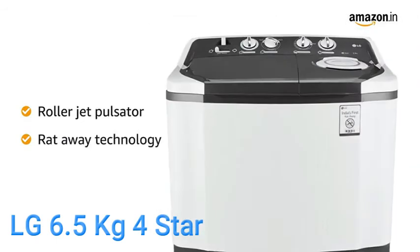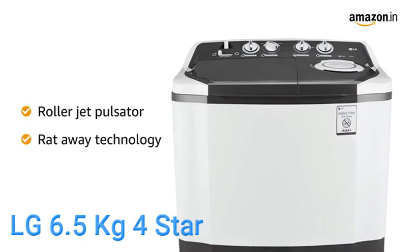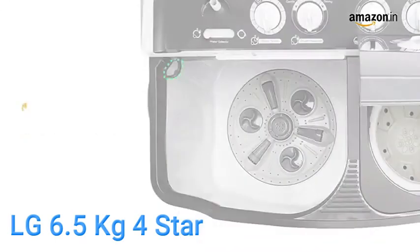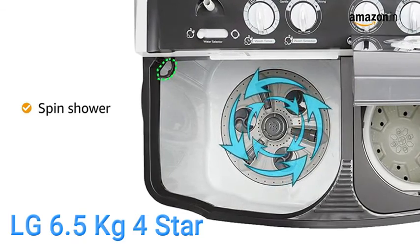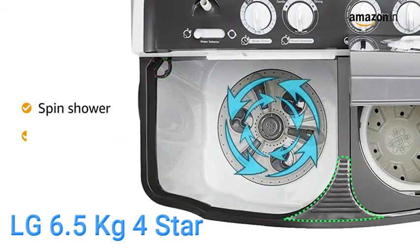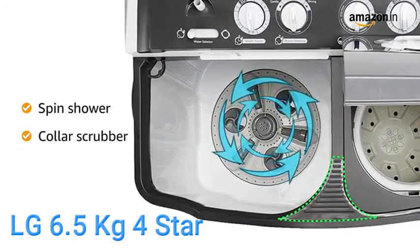With rat away technology, the washing machine gets a 3mm plastic cover with rat repellent chemical to keep rodents away. The spin shower washes off all the soap residue from your clothes during every wash cycle. This product has a collar scrubber which reduces the effort in scrubbing cuffs and collars of your clothes.